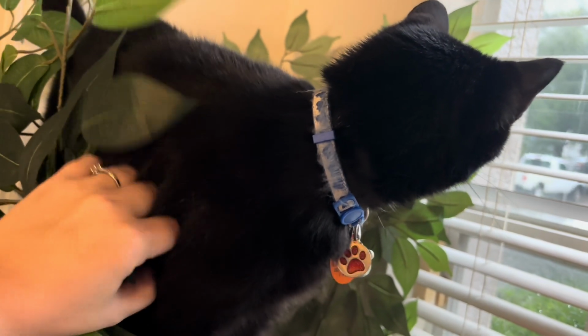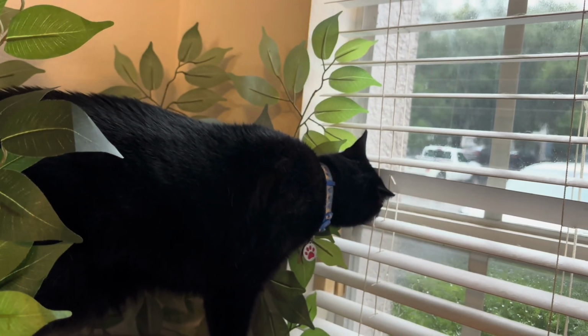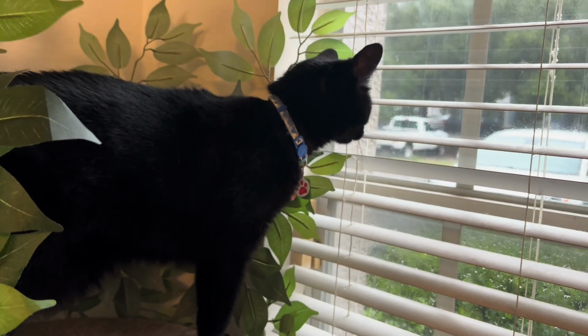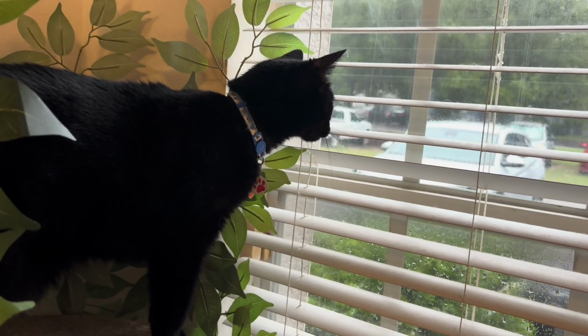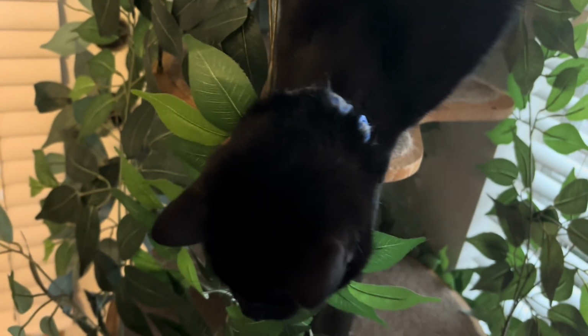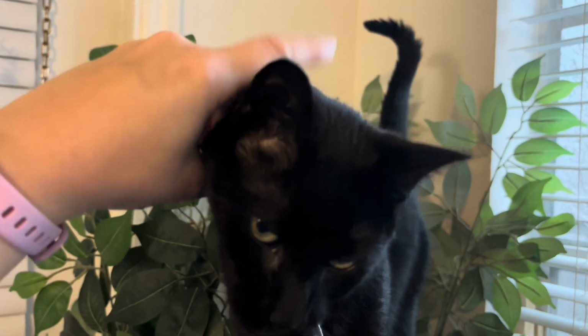What is it, Gigi? What's going on out there? What is that? Oh my goodness, it's so windy and rainy, huh? Yes. What is this? How are you so cute? How are you so cute?